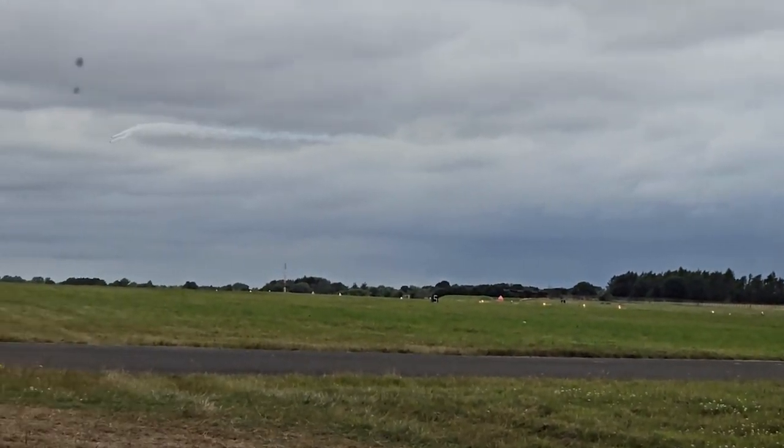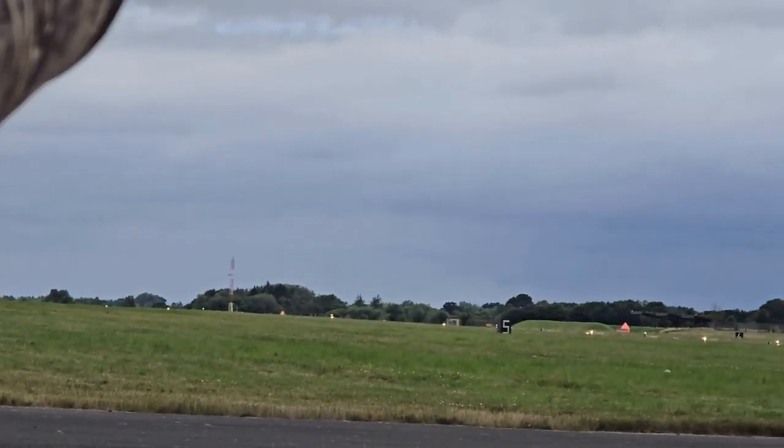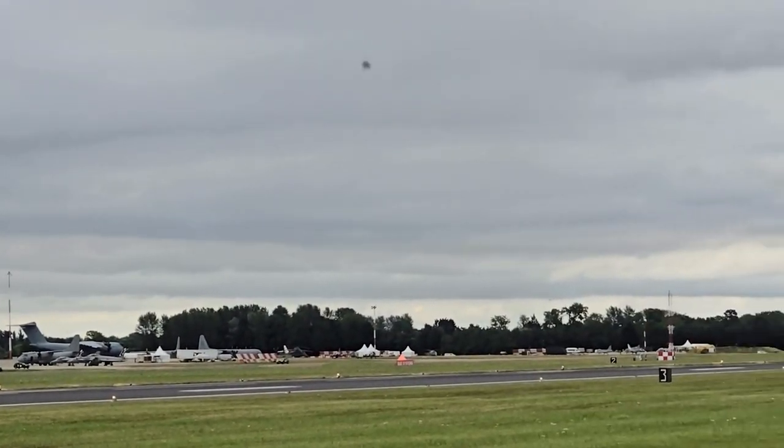As you can see, ladies and gentlemen, from the left and the right, we have Saudi 1, 2, and 3 coming from the right, and Saudi 4 and 5 coming from the left, and they will cross right in front of you on the display line.